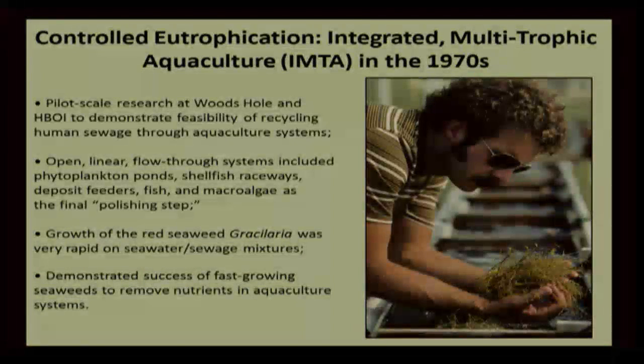Well, we've been studying nutrients at Harbor Branch a long time. In fact, that's me about 40 years ago when I first came to Harbor Branch as an employee, actually of Woods Hole Oceanographic Institution at the time. And we were involved in this visionary research to try to basically perform advanced waste treatment to sewage effluent by passing it through marine aquaculture systems. These were open linear systems that included phytoplankton ponds, shellfish raceways, fish, and macroalgae, these seaweeds. They're like sponges for nutrients.